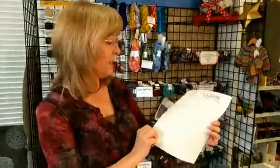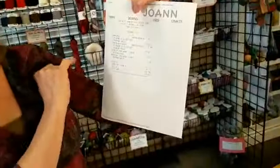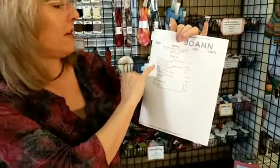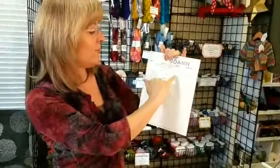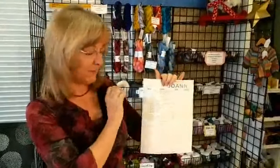So then I went over to Joann's Crafts and Fabrics, and I wanted to show you my receipt. Well, it's normally $34.99 a yard, and I bought a quarter of a yard and an eighth of a yard. And the total for those two items was $8.25. Okay, so I thought that's really cool.